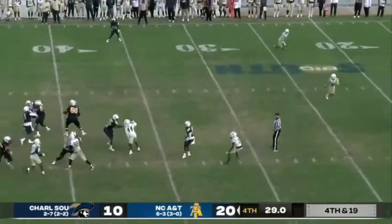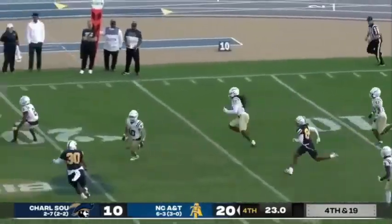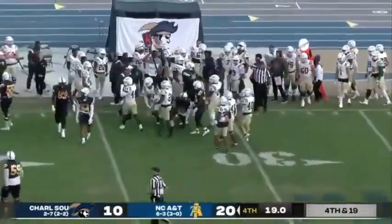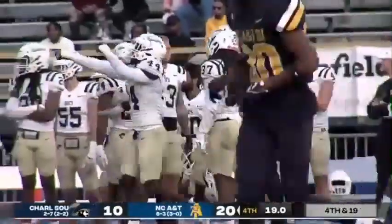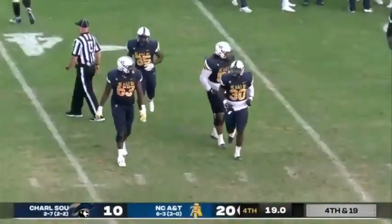Fowler looking, throws over the seam, and it is picked off by Jamel Johnson for the second time today. He's going to run this one out to the 30-yard line. Number 37, Jamel Johnson. And Fowler took a shot back on the 45. Aggie fans, congratulations goes out to number 33.